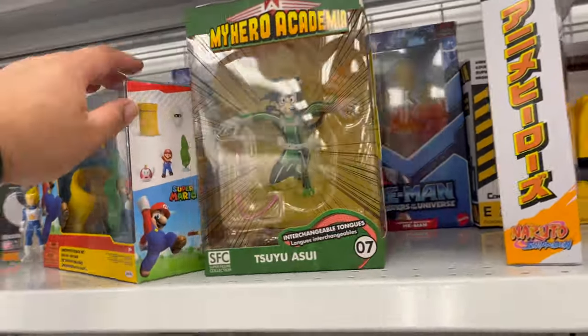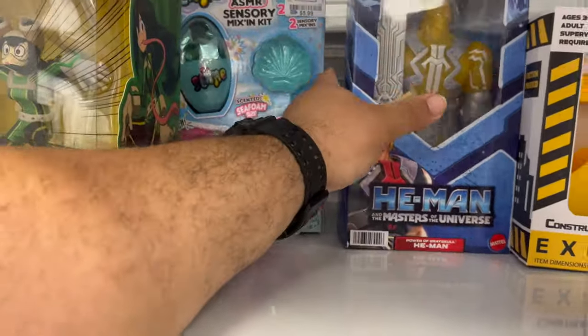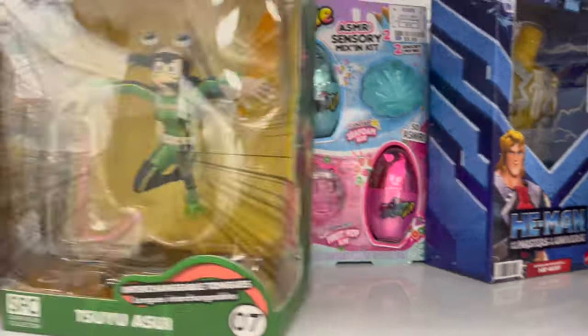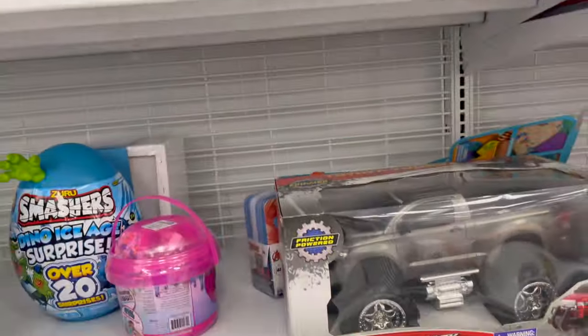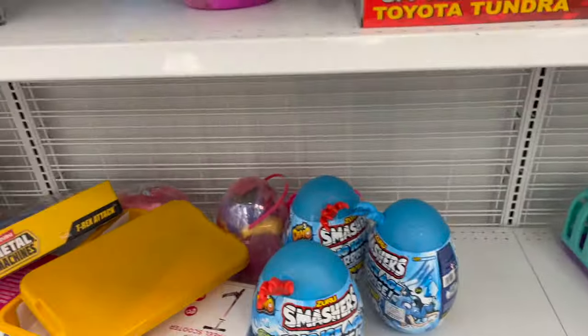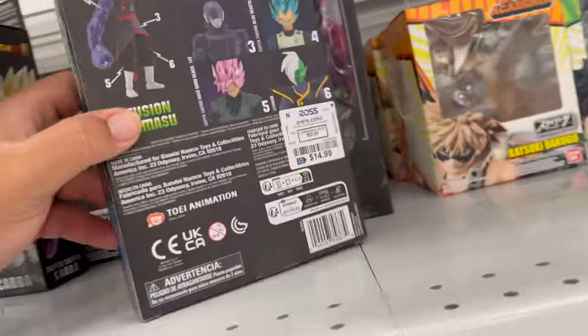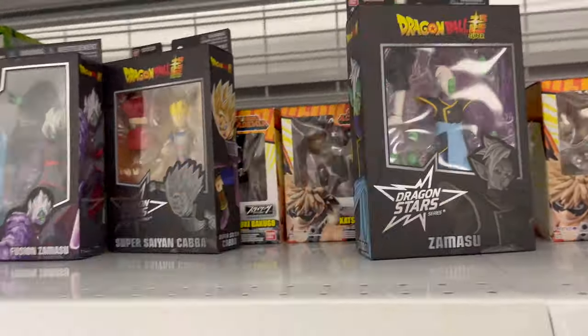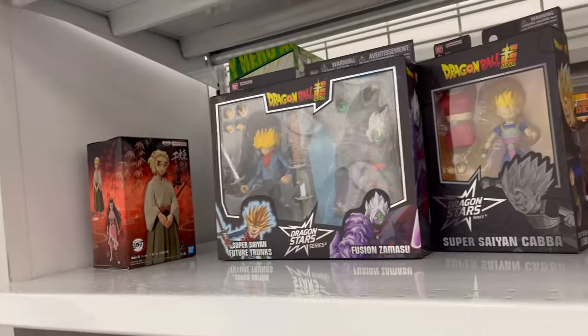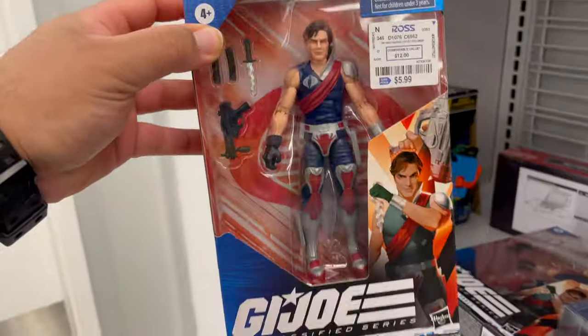Okay, now we got some more of My Hero Academia. Some more of the He-Man back here. He-Man, same one, the gold one. The Zuru, that's the one I was talking about, this brand right here. They're doing like little accessory sets. Still got Zamasu here. $15, still a little overpriced. So the Fusion Zamasu and the Future Trunks. Still overpriced, $25. Still Zamasu here. Two of those.